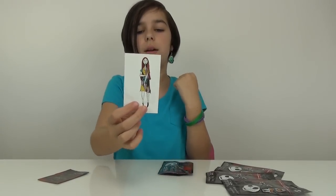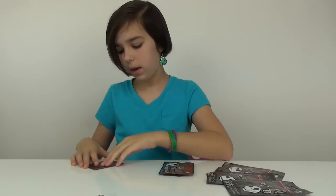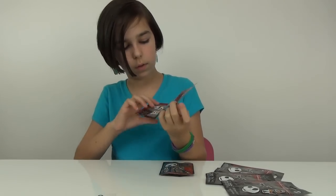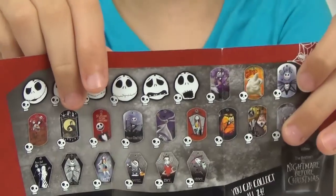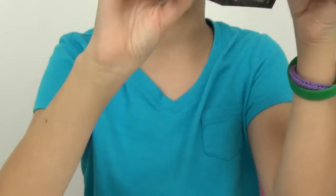Boom! Got Sally. That's a really awesome sticker, too. We also have the Nightmare Pack Checklist. This is all the stickers you can get. And these are all the dog tags you can get. I already got this one I want. I got Sally.